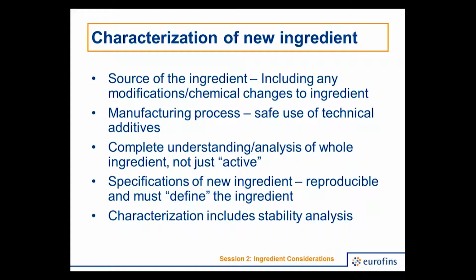Next off, we want to characterize the new ingredient. Many new ingredients in this day and age are produced through a variety of ways with a number of different raw sourced ingredients. Let's say it is a new ingredient, taking the previous example of a vitamin D analog that is produced from a fermentative process, and it actually is absorbed into the pet's body at higher levels than typical vitamin D that's found already in the industry.